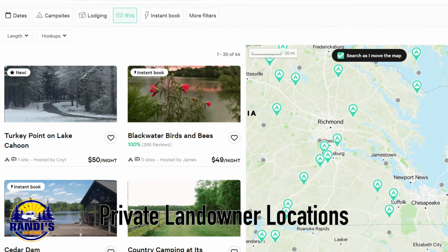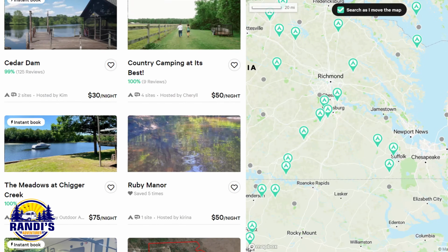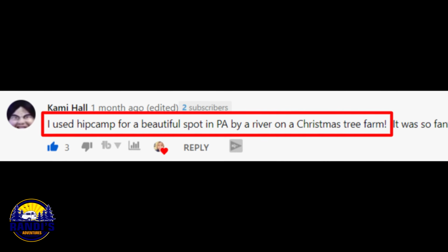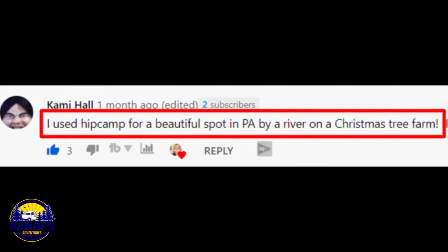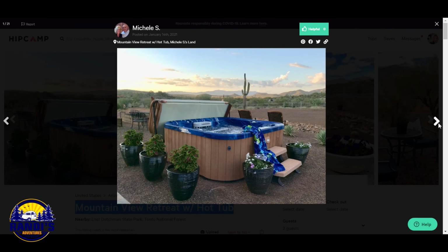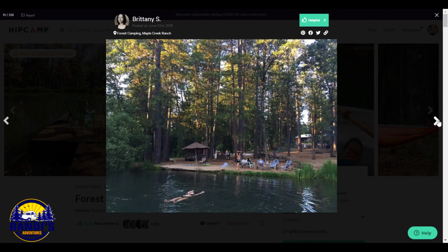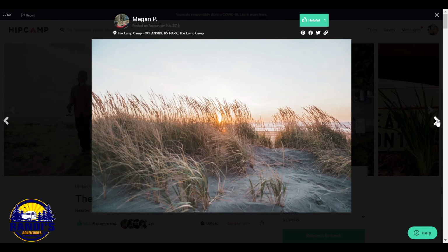Hipcamp is a place to find private landowners that offer places to camp on their land. Cammie Hall made this comment. "I used Hipcamp for a beautiful spot in Pennsylvania by a river on a Christmas tree farm." Like Harvest Host, the places to camp at Hipcamp are vast. Seriously. Hipcamp offers authentic Western ranches, mountain view retreats with hot tubs, and everything from primitive forest camping to oceanside camping on the longest beach in America.